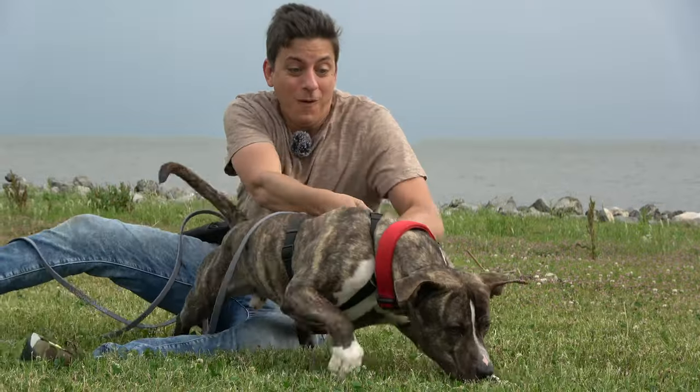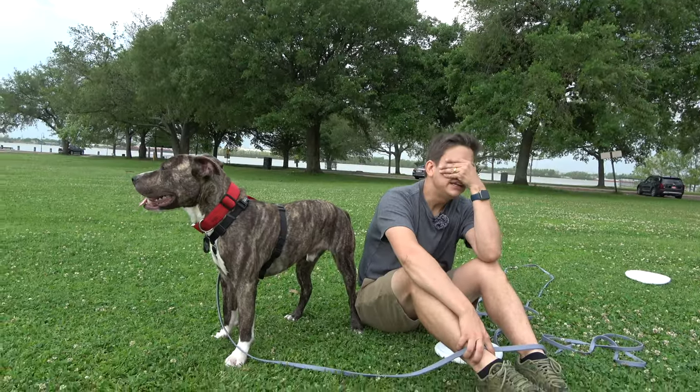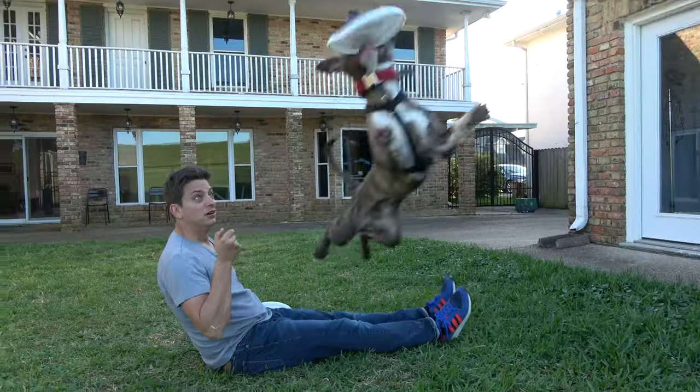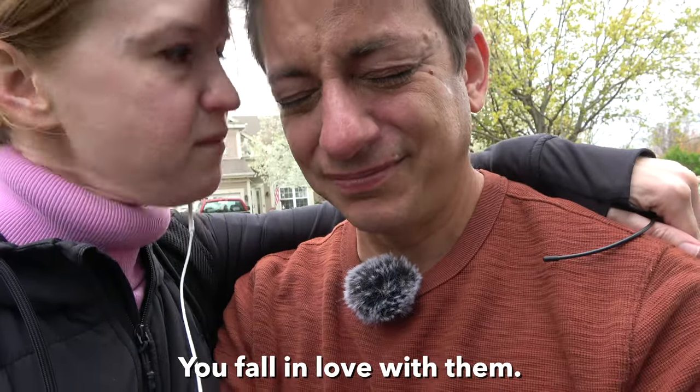Holy cow. Not getting that ball. George is a dog like I've never known before. I don't know if I can let this dog go. Let go. Yes, he did it. This might be the single greatest transformation I have ever seen in a dog that I've worked with. The hardest thing about fostering a dog, you fall in love with them.